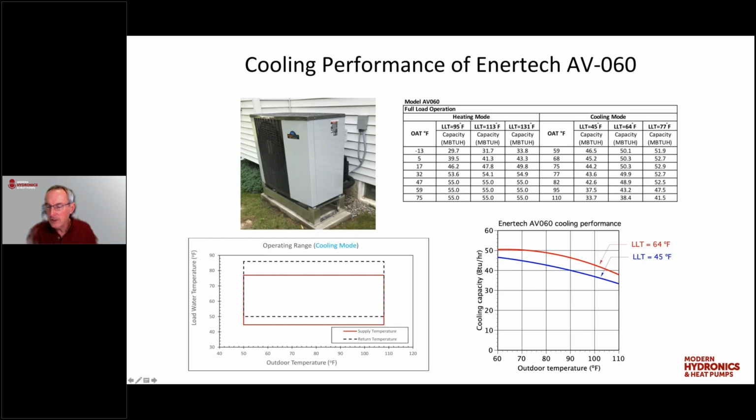You can also see that as we go to what I'll call warmer chilled water, the blue line here would be chilled water leaving at 45 degrees. The red line would be chilled water leaving the heat pump at 64. The warmer our chilled water can be and still provide the proper sensible and latent cooling, the more capacity we have, and also the higher the energy efficiency ratio, the higher the efficiency of the cooling process.